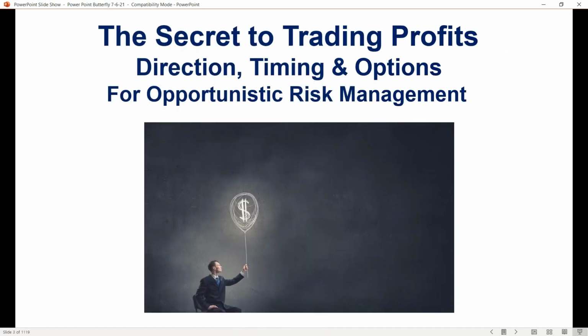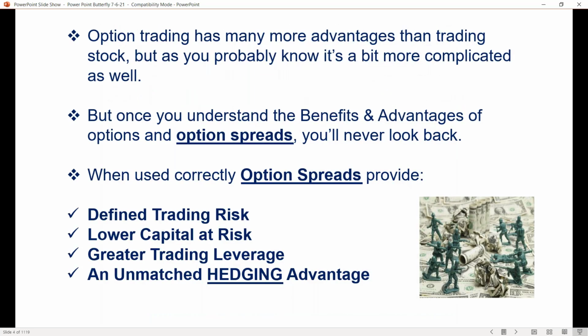Now, the secret for me for trading profits really comes down to three things: direction, timing, and then option trading management, which I often call opportunistic risk management, because by using options, we have such great flexibility and so many different choices as far as trade adjustments, defense, things like that. The two strategies I'll show you today are great for directional trades or for hedging. They're very amazing because of the flexibility they can offer your trading.